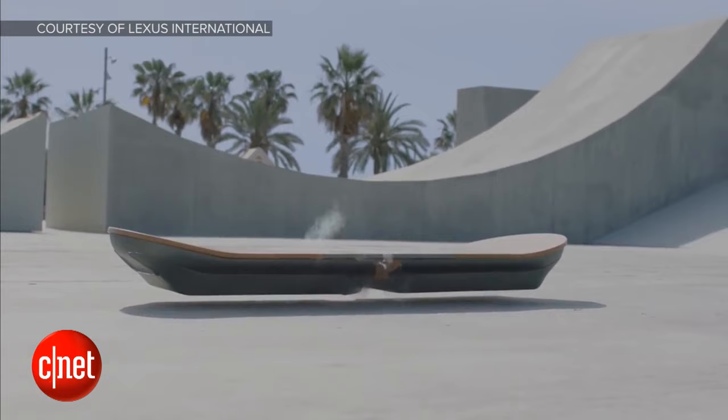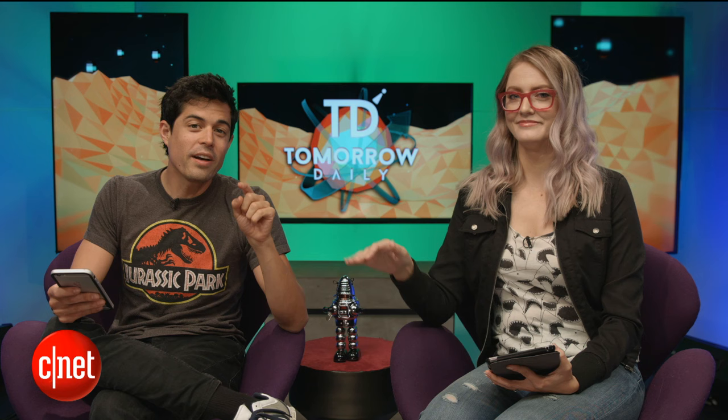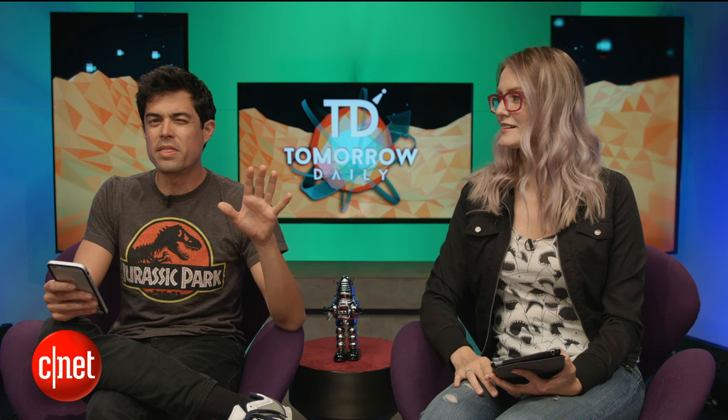But here we go. Here's why we get skeptical. And use that hover. Cuts to black. That's where the actual ad stops. Yeah. Now, we've failed to see this get used yet. That's all we have. Apparently, Lexus is saying you can follow them. But they're also saying that the board actually needs a surface.